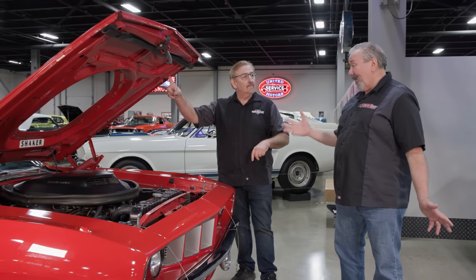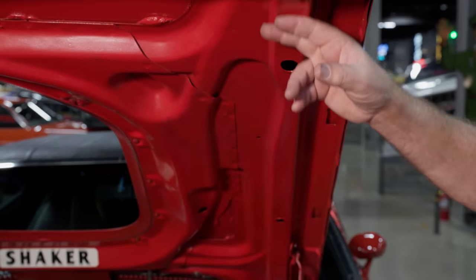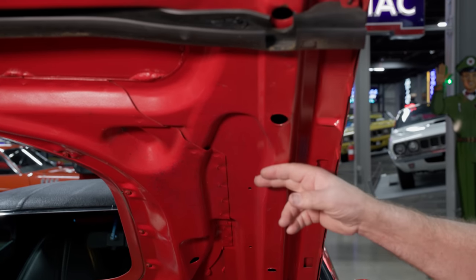This is a February '71 built car. Yes. And this is something I didn't notice, or I forgot that I noticed. This doesn't have crush ribs. No crush zones. It was supposed to have started from January 1st and later. That's what the TSB says, or the bulletin says.